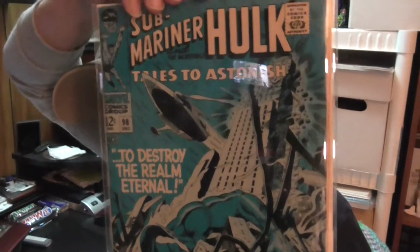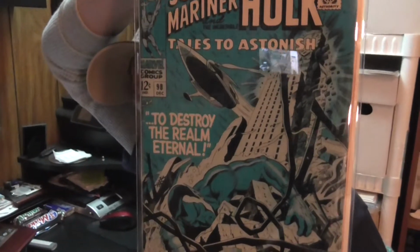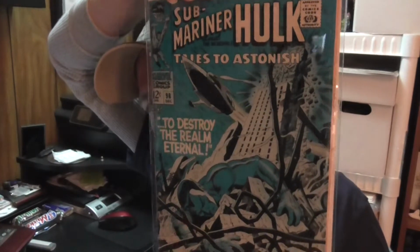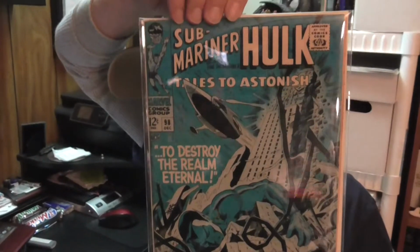And this cover here, I don't know, it's a great artist, Werner Roth, and it's one of the few times where an underwater scene really looks like it's underwater to me. So I found this issue in a used bookstore, and it wasn't very expensive at all. Picked it up pretty cheap, and I had to pick it up. Love this cover. It's Tales to Astonish number 98, and this is the Submariner. It's the all blue cover. Everything has a blue tone. It gives it that underwater feel, and I think this is an excellent cover. Excellent artist.